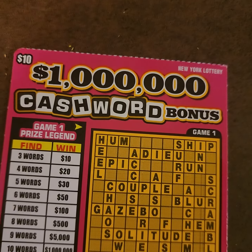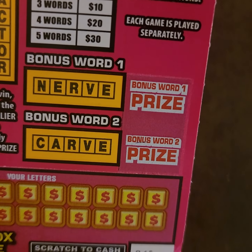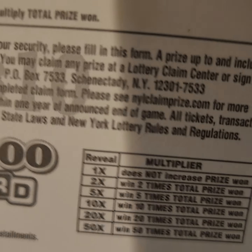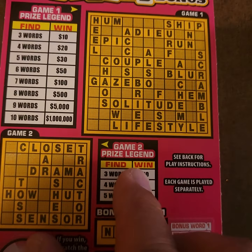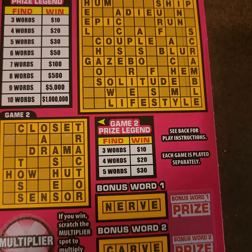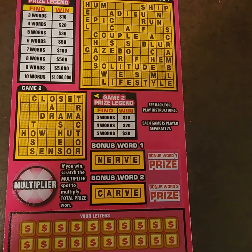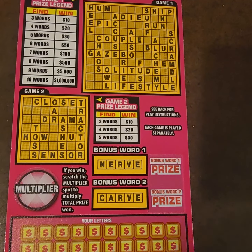All right. Start with a $10, $1 Million Cash Word bonus, baby. Let's try to get nerve and carve. 0.46. Odds to break even is 1 in 4.32. All right. Multipliers 1x, 2x, 5, 10, 20x, or 50x. Let's start winning big. And let's take this session to the moon, baby. Profit session. Come on. Let's go.